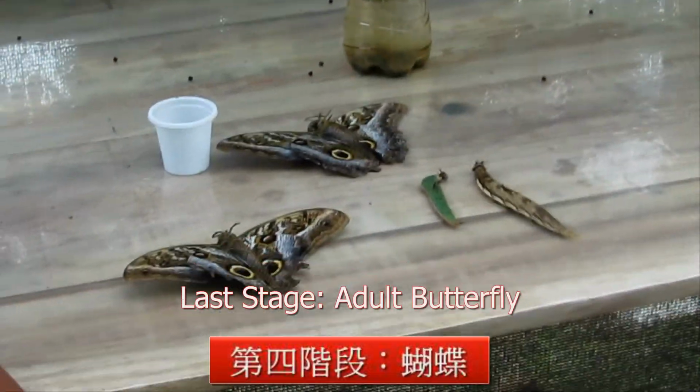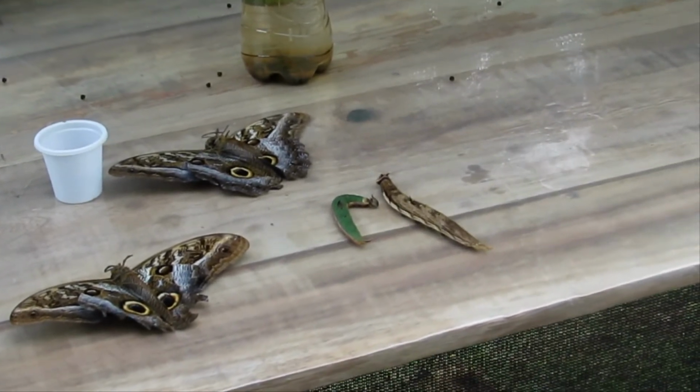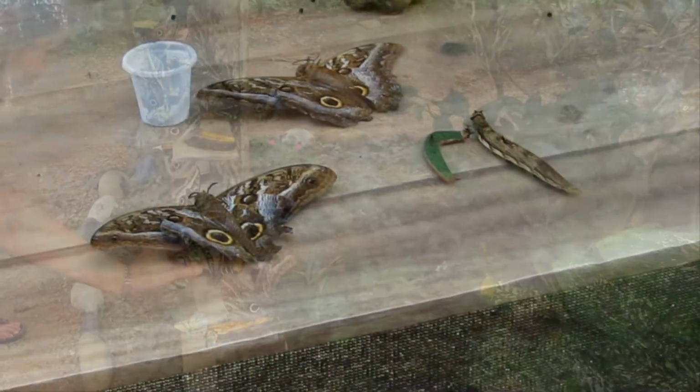The butterfly takes about 3 hours to push all of the liquids out of the inside, and the ones that kept all of the nutrients inside, and then it starts coming out.